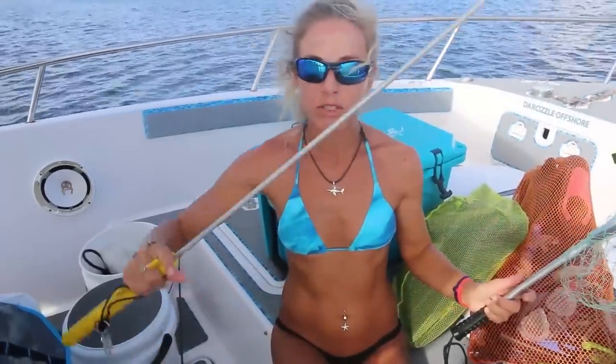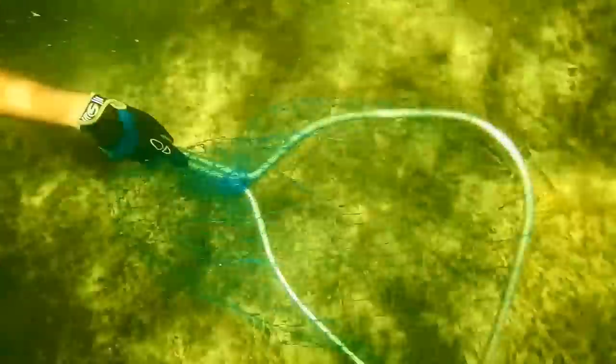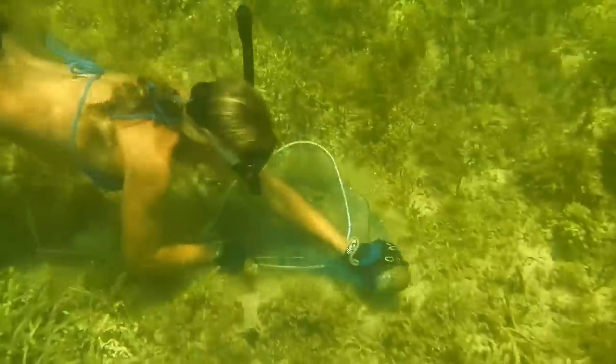All you really need is just the net, and you need a tickle stick, which is this long metal thing. And you use the tickle stick to pull them out of the rock, and then you use the net to scoop them up. And I already have how-to videos on how to go lobstering that you guys can check out. They'll be linked in this video in the corner, so you can check that out as well.